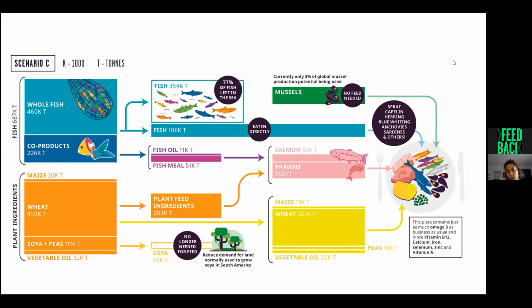So it looks just a little bit like this. It's basically the same, but there's more wild fish that get left in the sea. Because it's interesting to note, it says it on the graph here, that only 3% of global mussel production potential is being used. So that's something we think maybe there's a bit more opportunity to scale up. But obviously, like anything, you don't want it to become too big, because there's issues when anything becomes too big.